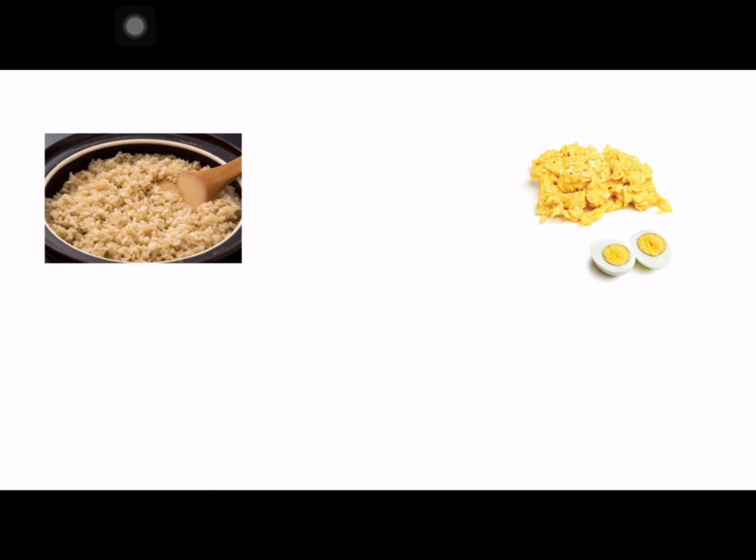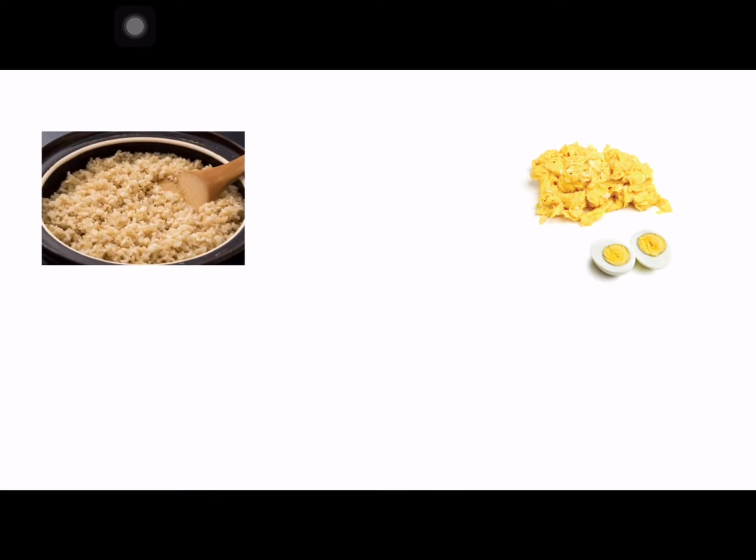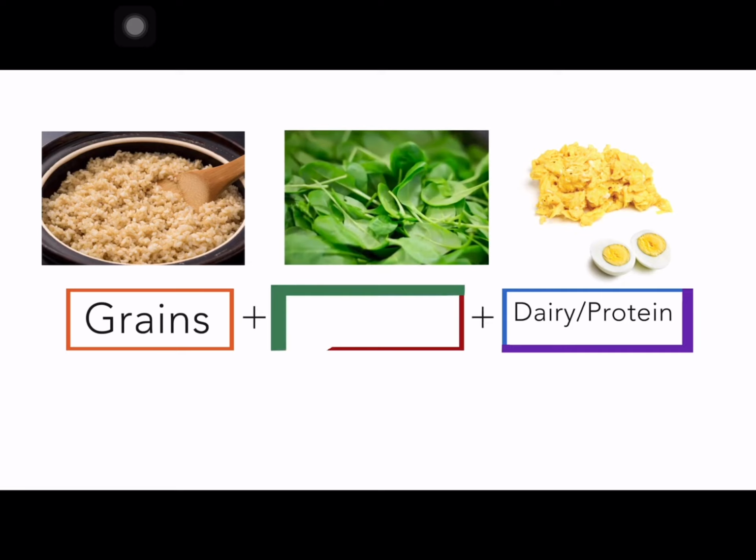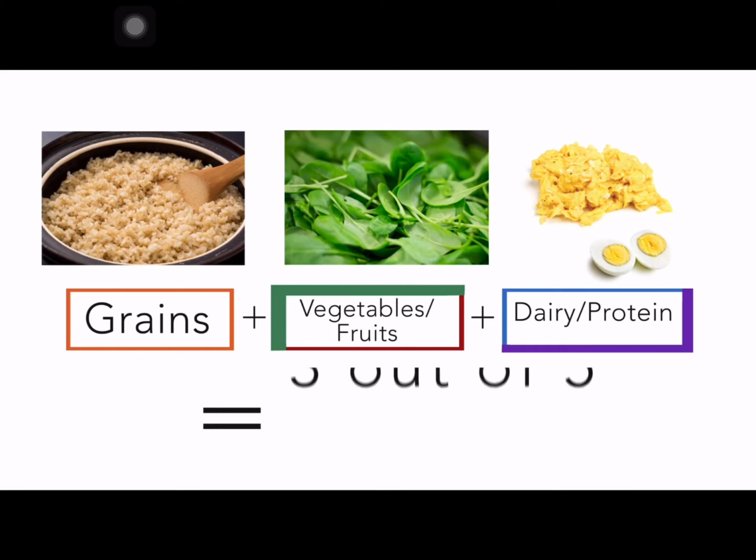Our first example is scrambled eggs with rice. Now we have scrambled eggs, which are part of the protein group, and we have brown rice for grains. Is this 3 out of 5? You're right, we're missing a fruit or a vegetable, so think about what we can add to it. We can either add some sliced apples, or we can add some spinach or mushrooms into our scrambled eggs.